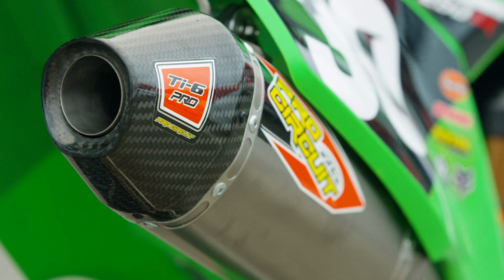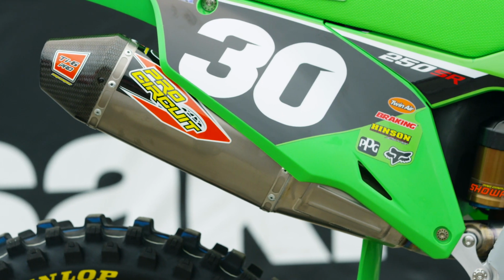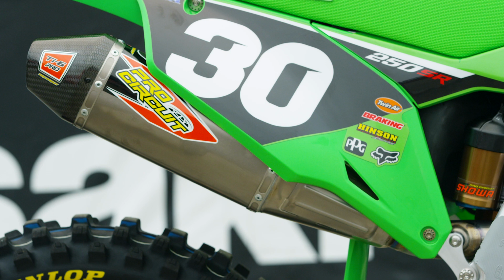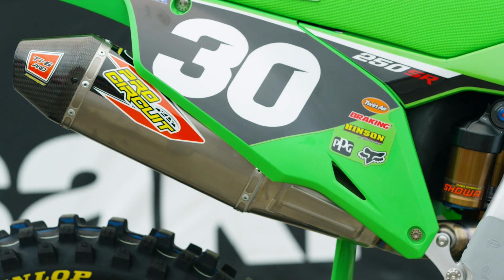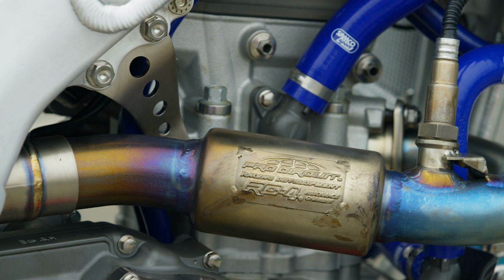Of course, Pro Circuit, one of their most famous items is the exhaust system. So yes, there is of course a PC exhaust system on the bike. Typically, the race team spec pipe is a little bit different than the consumer one they sell. Again, multiple reasons. They have to pass a much more stringent sound testing limit in pro racing. Not all customers need that.